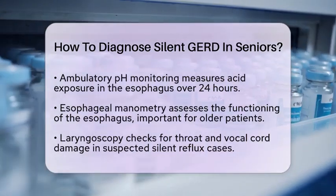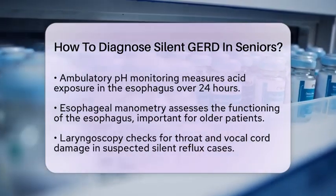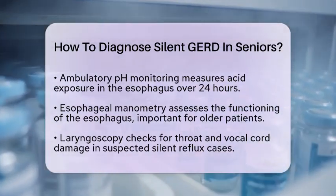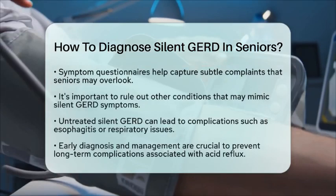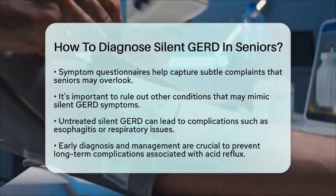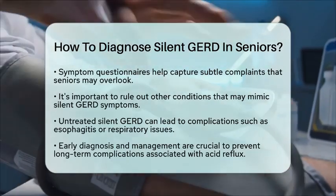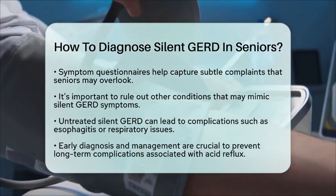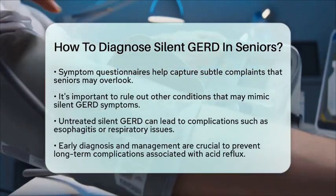Lastly, it is essential to exclude other possible causes of symptoms. Since silent gastroesophageal reflux disease can overlap with other conditions, specialists may evaluate for lung or throat diseases before confirming reflux as the cause. Because older adults often have a reduced ability to sense acid in the esophagus, they may not feel or report heartburn, even when significant reflux is happening.